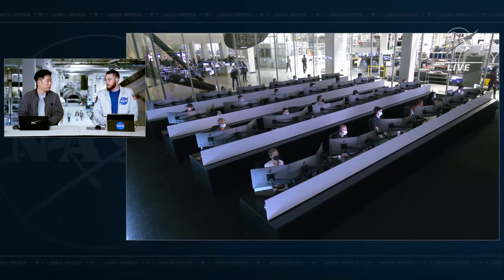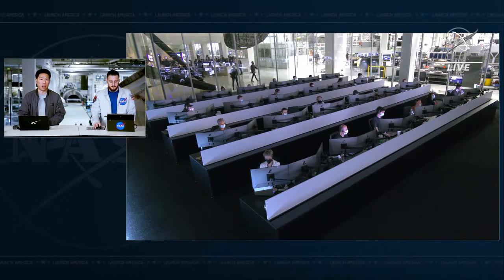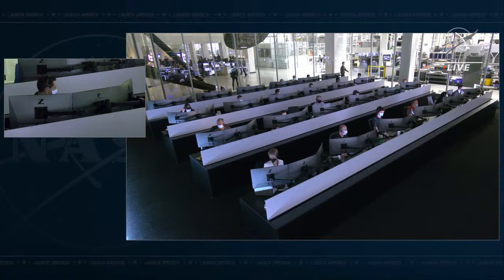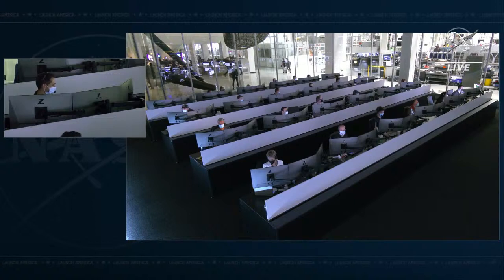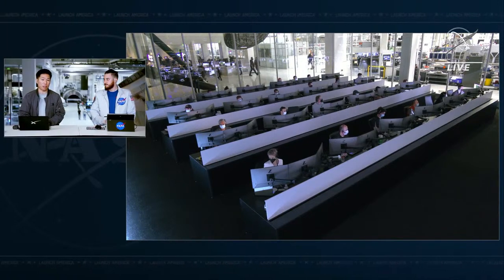Trunk separation exposes the heat shield. Again, that is very necessary to protect the capsule from the high temperatures that it will be experiencing during reentry. Dragon, nominal trunk jettison. Copy, nominal trunk jettison. It's a great way to start off the deorbit sequence. The trunk is off, and everything is going smoothly so far.